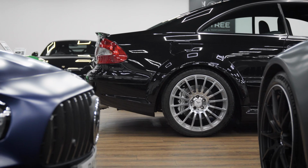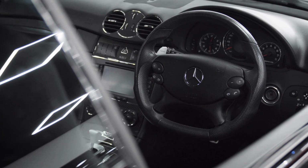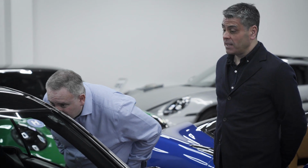Black edition, CLK 60 Black Series, so allegedly 500 worldwide, that sort of figure. Don't know how many are still on the road, but we've been fortunate to have 2 of these in the last 6 months. Oh, really? Yeah, very special car, iconic. And that will go up in value for sure over a period of time.